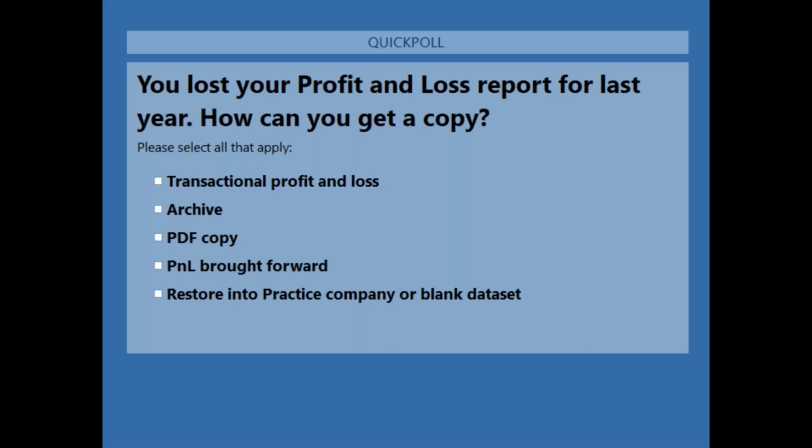So let's say you lost your profit and loss report for last year. How can you get a copy? If you've lost your profit and loss reports for last year, for whatever reason that could be, hypothetically, how can you get a copy? Through the transactional profit and loss, through an archive, maybe a PDF copy, maybe profit and loss brought forward, or restore a practice company or a blank data set and run the report there. So how could you find it? How do you generate it? How do you get a copy of it?